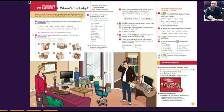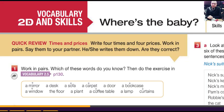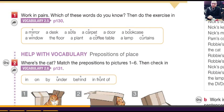Hello everyone. In this video, we'll study 2D, where is the baby? In the first exercise here, we have some words, things in the house. Which of these words do you know? Then do the exercise in vocabulary 2.5, page 113, okay?